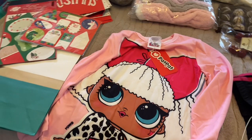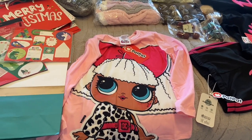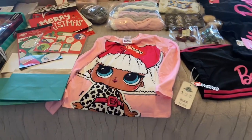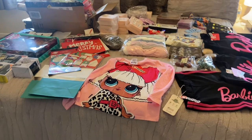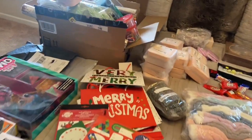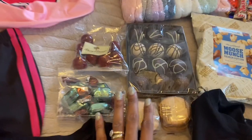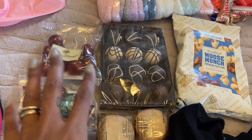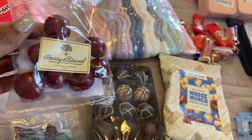And then also I got this from Pat, a little LOL Surprise long sleeve top. So yeah, and then the rest of the things that I have here, child interference, let me lock the door. The rest of the things that I have on my bed are just little knickknacks and things that I need to put together for the bags. I just got an assortment of things from a huge Harry and David basket, so I'm going to disperse these amongst gifts.